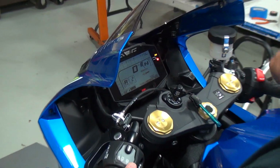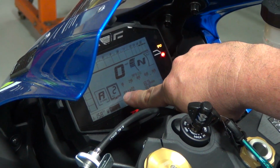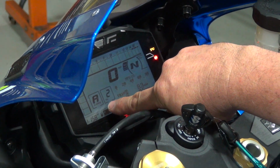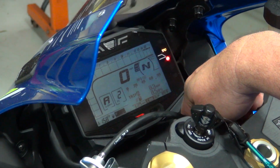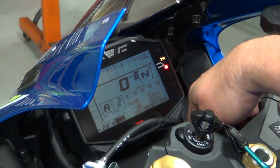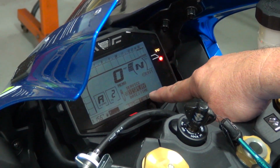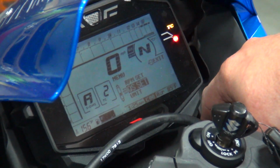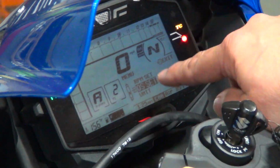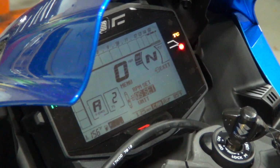All right, so you can't be in either one of these modes. If you're in traction control mode, or if you're in your SDMS, it will not work. So now, you hold down on this for 2 seconds. Puts us into display mode. We go down to quick shifter set. Then we push that same button, and you can see there's a little arrow pointing this way that matches this. Hold that for 2 seconds.